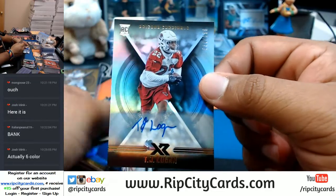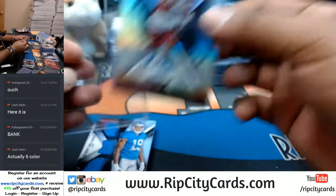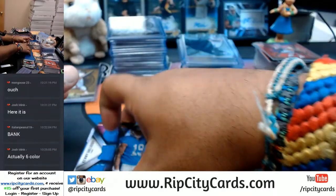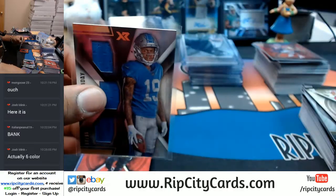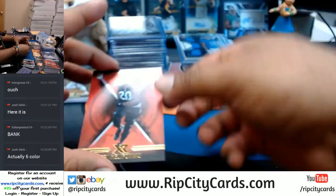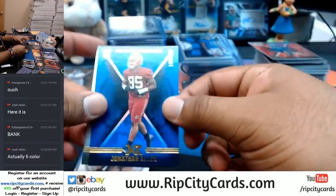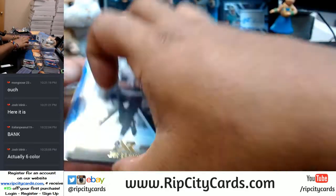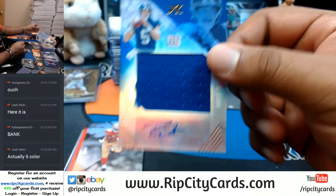TJ Logan of the Cardinals to 199. Auto. Kenny G. Triple Relic for the Lions. Number to 99. Obi Melifonwu, Raiders. Jonathan Allen, Redskins. Base, base, base. Davis Webb of the Giants to 49 with the RPA.